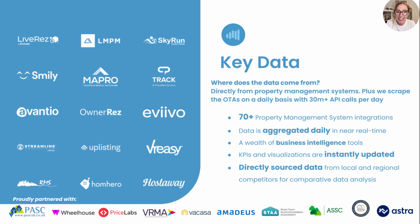Okay, first of all, a little bit about KeyData and how we get our data. So we are integrated with property management systems all over the world, and we take daily reservation data from our clients. We also scrape the OTAs on a daily basis, around 30 million API calls a day, and we train those two data sets together. So for any KeyData client that's integrated with us, we provide a wealth of business intelligence tools so that you can understand your own data and then give the ability to compare an individual performance against the rest of the market. I'm going to share some market trends with you today, and I'm going to highlight two areas. So many will come from our directly integrated clients, but I'll also give you a view of the wider market as well, which is that wider scraped market, because we are seeing a difference in performance.